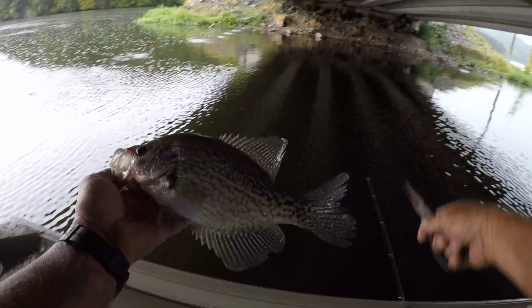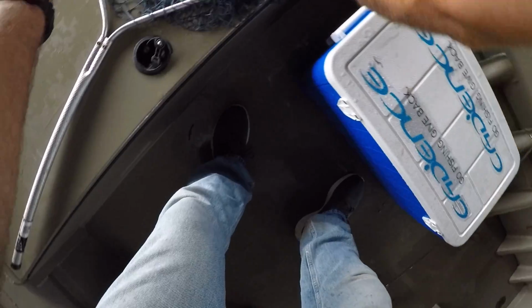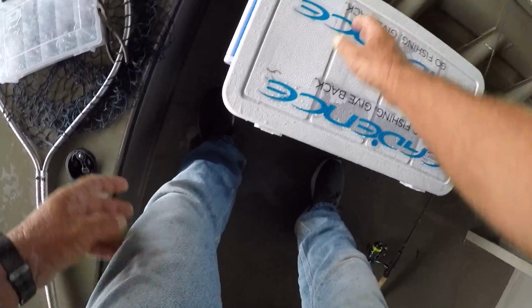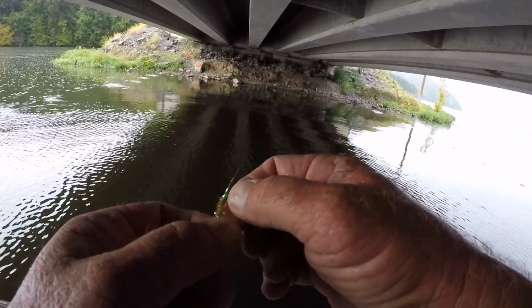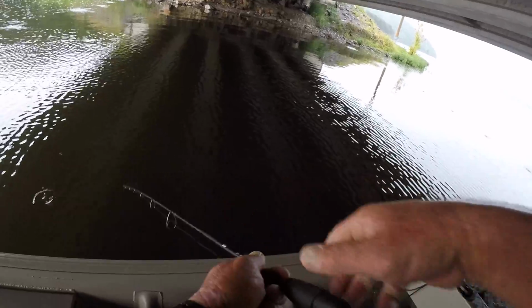Wow. He's hooked good. That's a good crappie right there, no doubt. So let's put him in the bucket. I don't need many. 5 or 6, and that'd be good enough for me. I'm the only one that'll eat one, and Mama Sue will eat the rest.